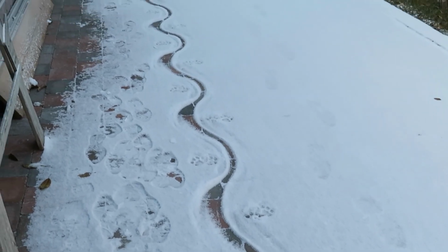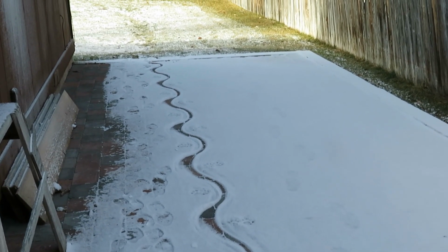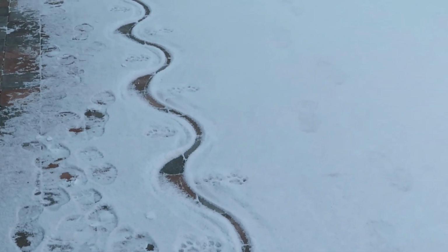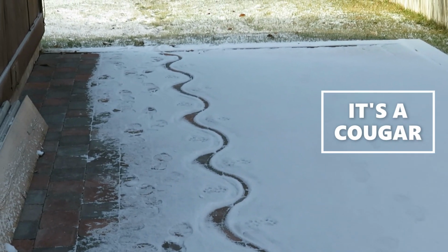Very interesting tracks along the side of my house here this morning. And the tracks are very symmetrical. Very weird. Maybe a cougar?